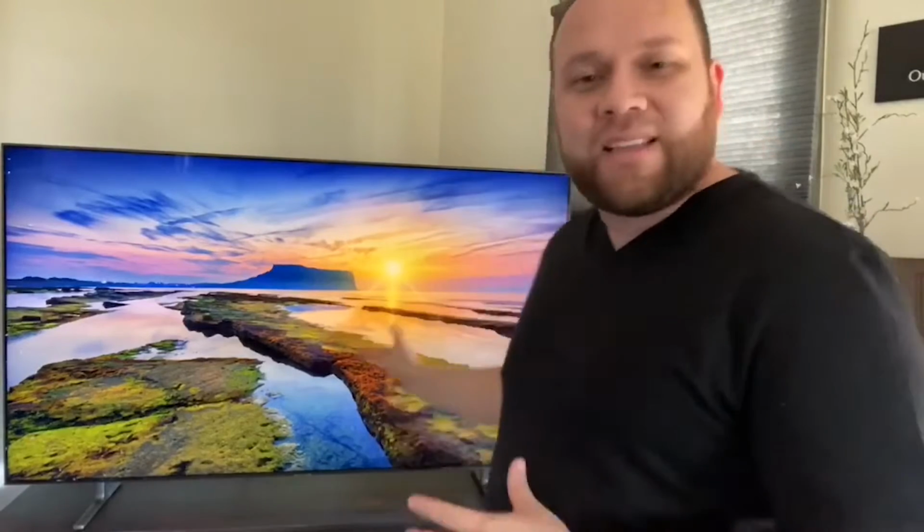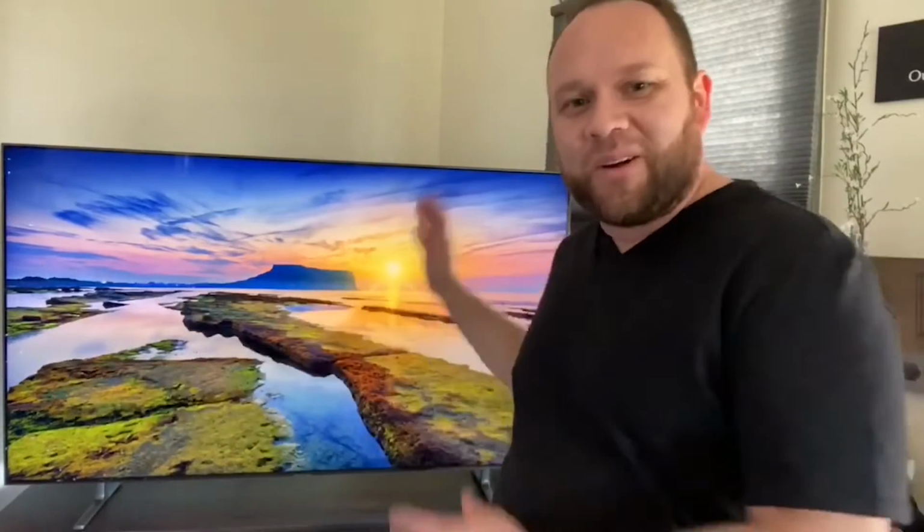I think a lot of times whenever we upgrade our televisions, we usually end up going bigger. But that's what I did, and I gotta tell you, the picture on this is beautiful. The other day I was watching Endgame on it, and the clarity was so clear. It was almost like they were right there and I could reach in and touch them. That's how the clarity is on this.